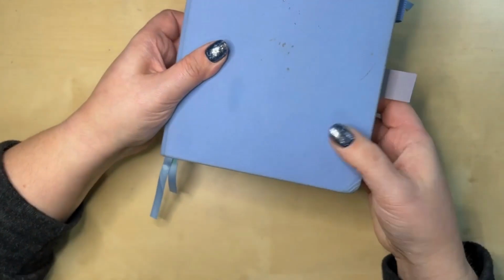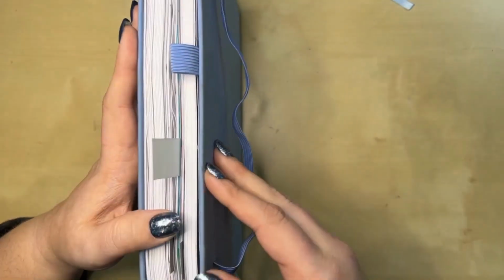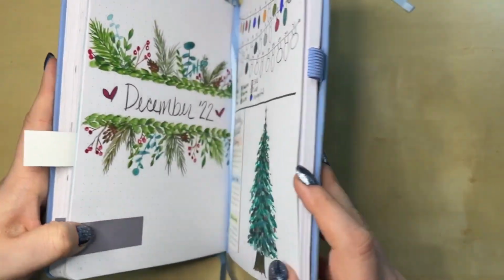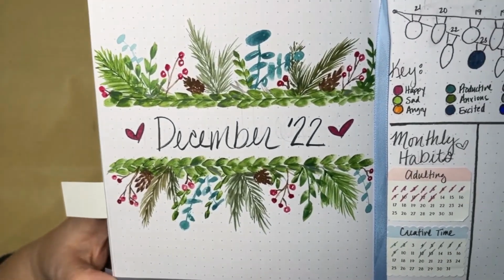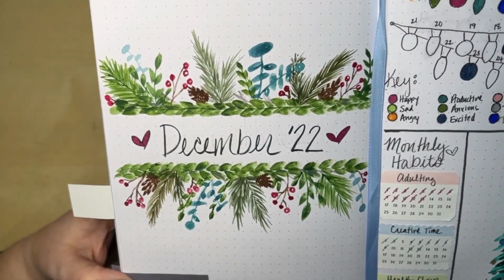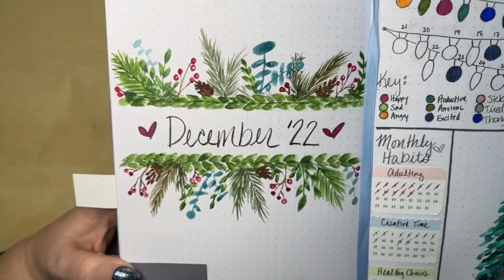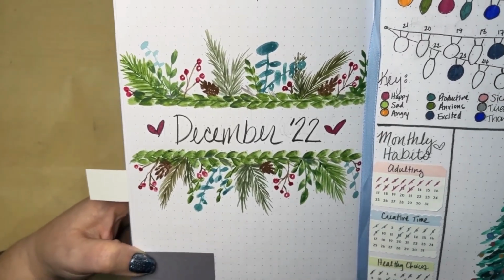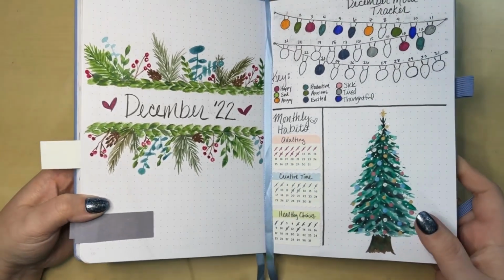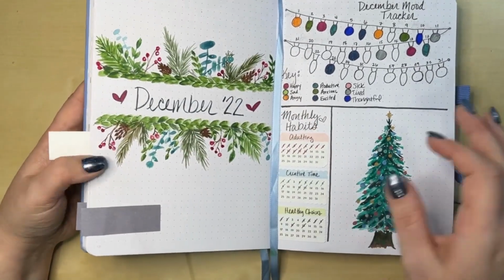So here is my bullet journal from last year. And again, I like to use gouache in my bullet journal, so a lot of these pictures that I have are from my bullet journal. So here is my December 2022 layout. There is definitely some Magicfly in here. The browns and the greens are for sure Magicfly. And again, I just think it works beautifully. It mixes beautifully. That's the other thing, I feel like it mixes so nicely.